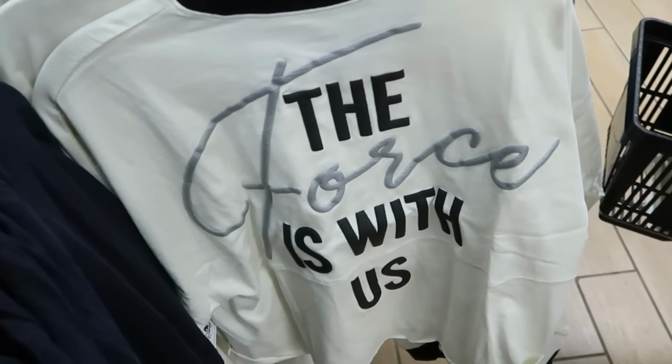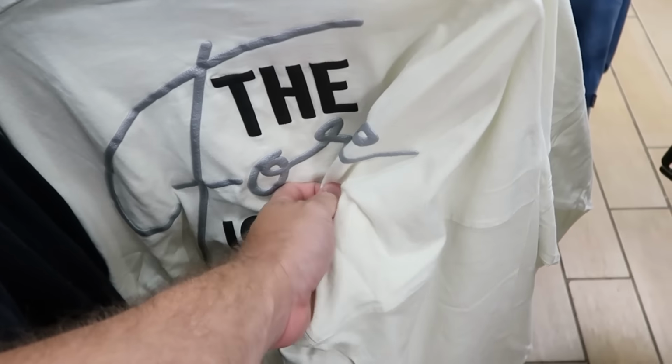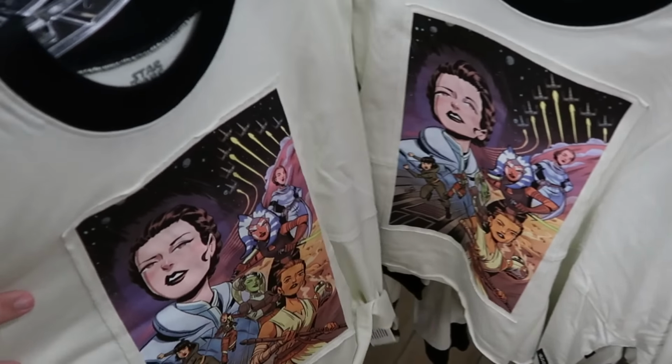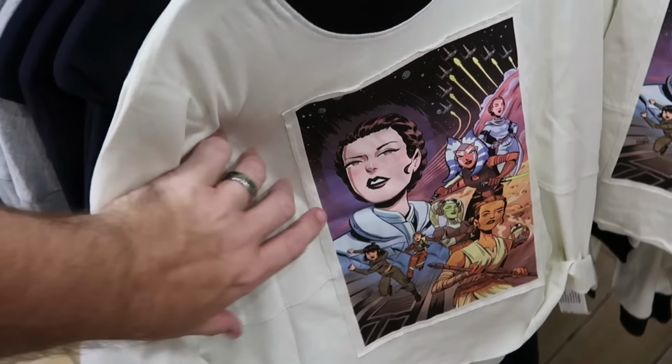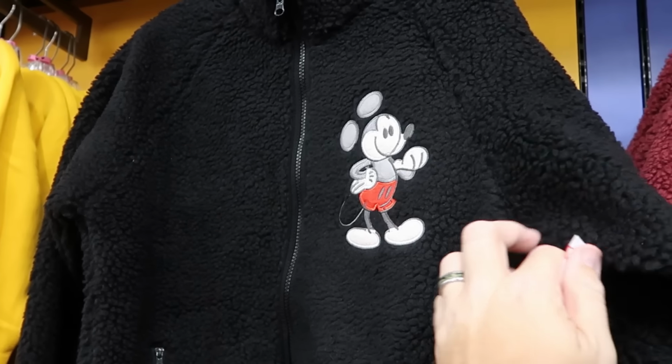And they do still have some of those crop top spirit jerseys. It says the force is with us on the backside with the raised lettering. On the front here, you have all the women of the galaxy for only $10, but this is a huge patch. Even more really heavy jackets they have at the character warehouse.